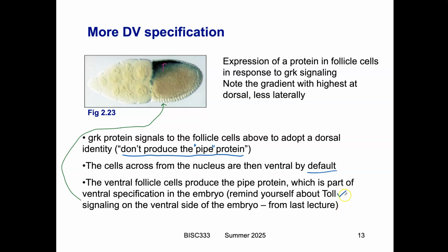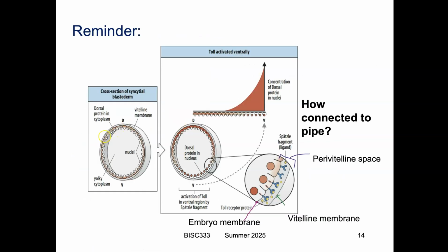And I will just quickly remind you about Toll signaling, and then I will add an extra piece of information about what the pipe protein is doing in this process. Okay, so you remember that all the way around the egg membrane, you have the Toll receptor, and the spätzle fragment, the ligand part of spätzle, is only produced in the ventral region, and so therefore we only have really strong Toll signaling on the ventral side. And the signaling leads to, and you can review for yourself those proteins involved, the degradation of cactus and then the nuclear localization of the dorsal protein. And so on the ventral side, you have lots of dorsal protein in the nucleus, not so much on the sides, and none up top.